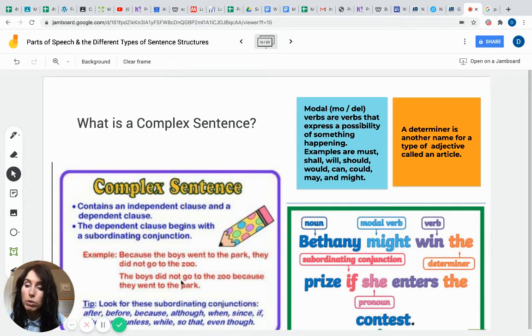However, if you're going to switch the order and start with your independent clause first, or the simple sentence, you would say, the boys did not go to the zoo. Notice, do not put a comma there if you're adding your because they went to the park. So that's an important thing to remember. A lot of times, sometimes I forget, and I like to add commas. I love commas, and I might add something there. But I need to remember commas are not needed when you're using a subordinating conjunction.